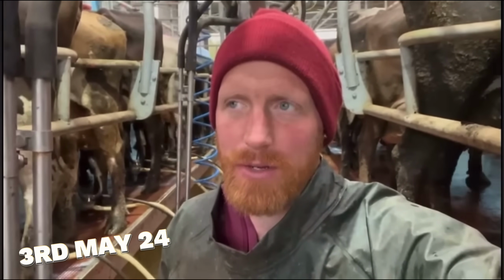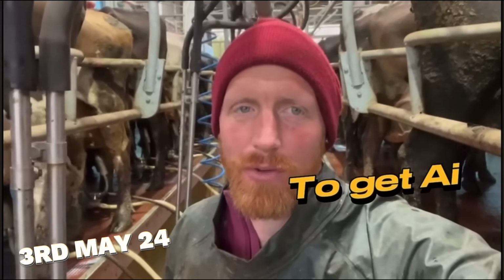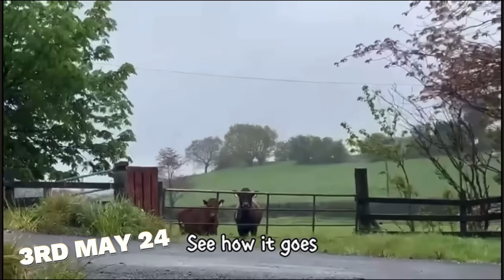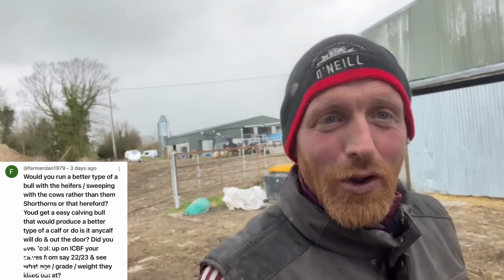We've adjusted our breeding plan for the heifers. They normally would come with the cows, but because of the weather we don't have enough grass for them, so Mr. Hereford's going to take over their job, and we might throw in our short-term bulls with the CFO. The opportunity has arisen now for us to go back for another Aubrac bull.